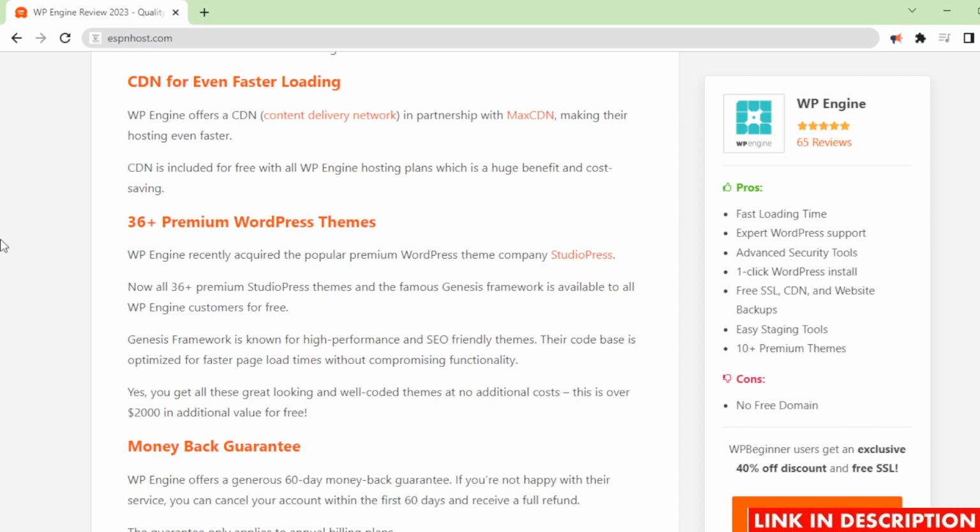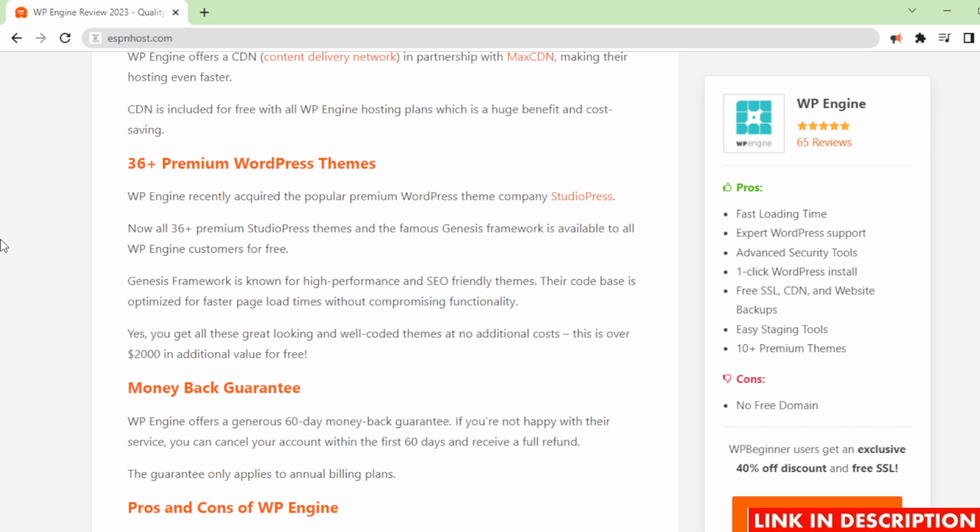CDN for even faster loading. WP Engine offers a CDN, Content Delivery Network, in partnership with MaxCDN, making their hosting even faster. CDN is included for free with all WP Engine hosting plans, which is a huge benefit and cost saving.